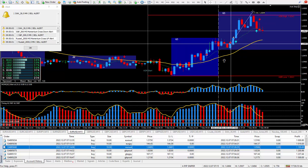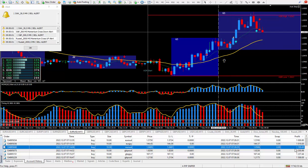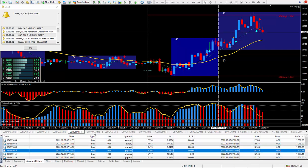And at one point, I was up over 50. But again, I was happy with 10. Euro dollar should be 11 because it does pay $10 on each pip. And this is why you see it paid out $1,100. Moving on to the next trade, pound Aussie.